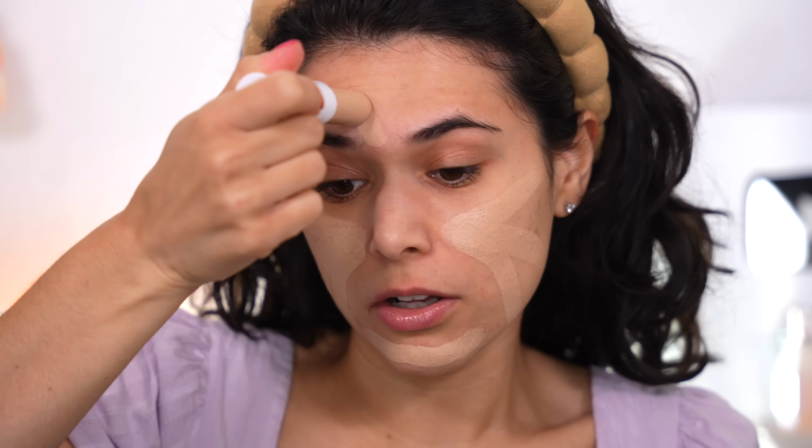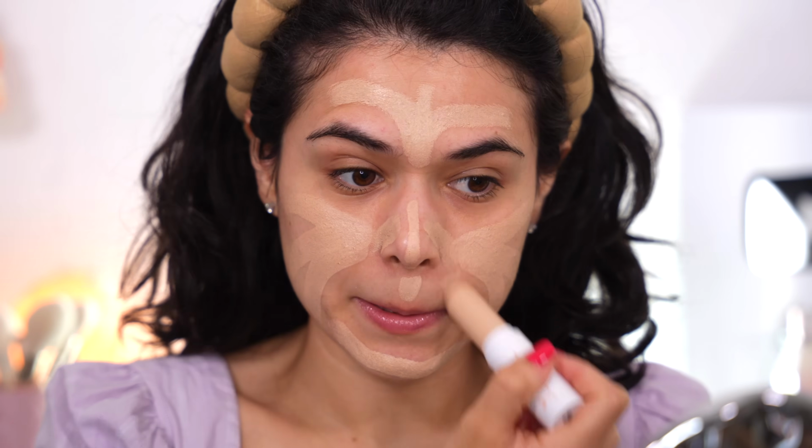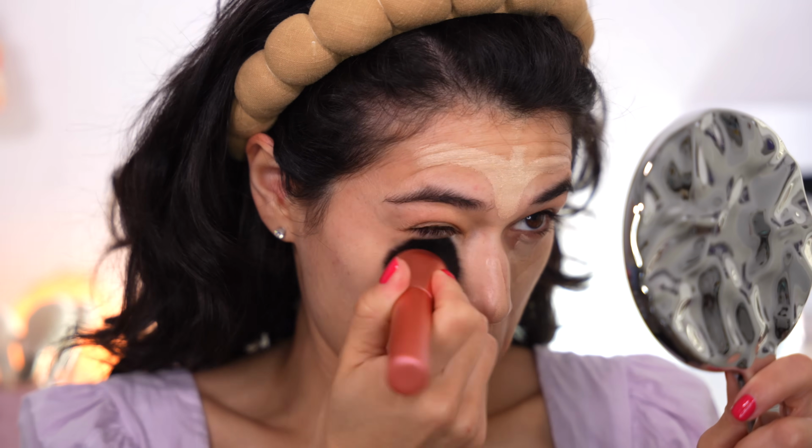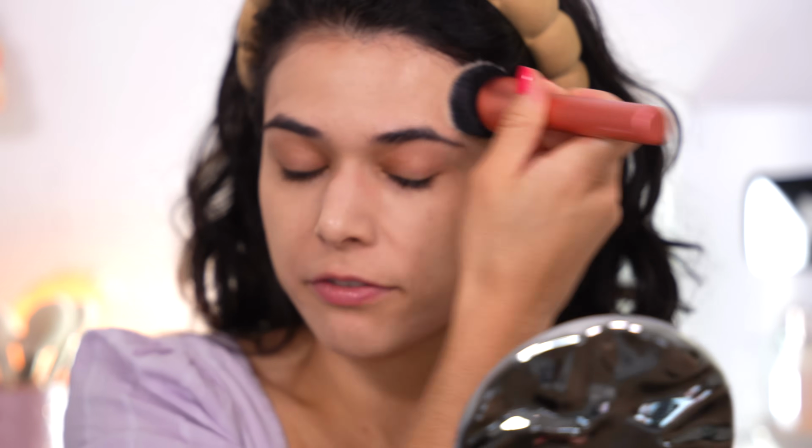Now this formula has hyaluronic acid, nourishing peptides, and smoothing niacinamide, all things that my skin loves. Yeah, this is definitely the right undertone, like it's nice and neutral. I've just gotten some sun this season already. It's blending out really nicely. I feel like even just this one layer, if I just had casual plans and I wasn't going for full coverage, this would be totally fine for me.